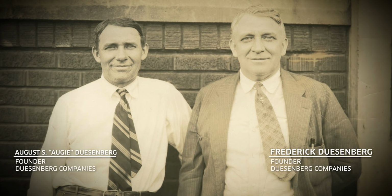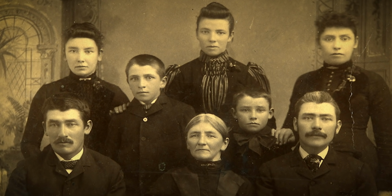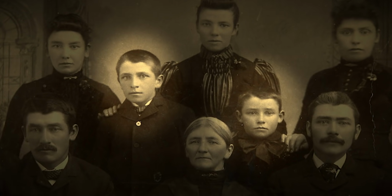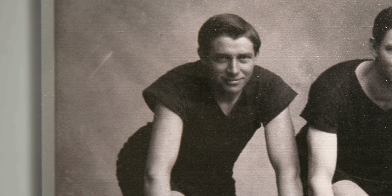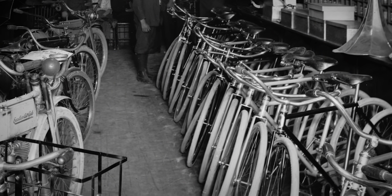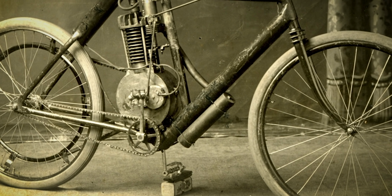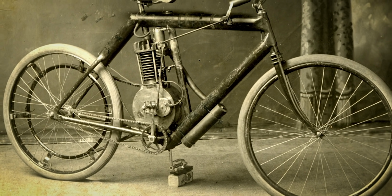Frederick Samuel Duesenberg and August Samuel Duesenberg were born in Germany and emigrated to Iowa at a young age with their mother. It was from there that they got into bicycle racing. Fred Duesenberg for a while was a state champion in the very late 1800s. So they started a bicycle shop there, building, selling, fixing, and they even attached a one-cylinder motor to one of their bicycles. It created a very early motorcycle, as you could call it.